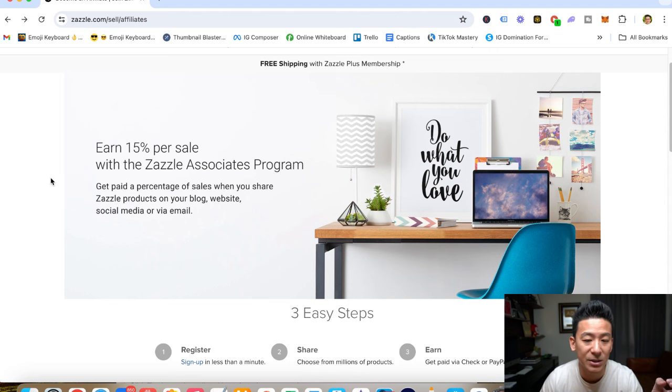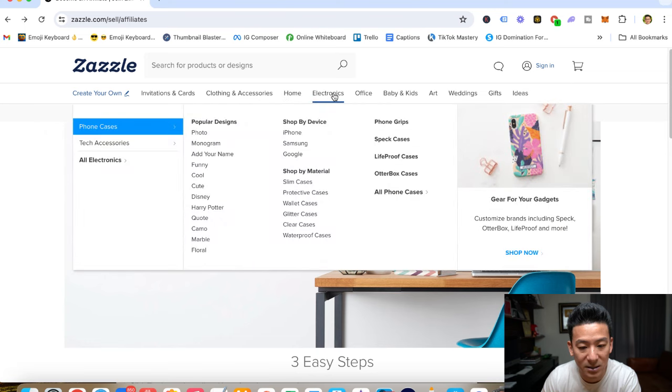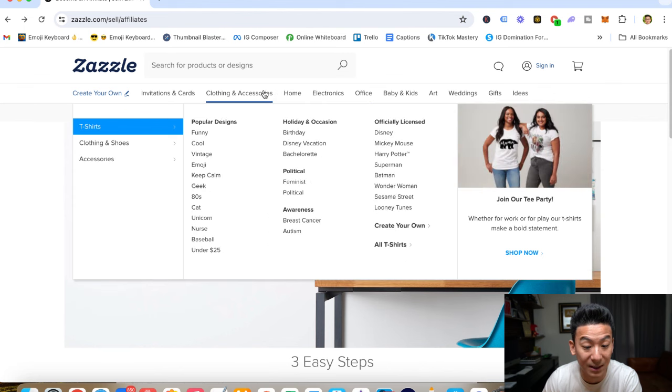It's still not that much commission because the price of their products aren't very high on Zazzle. Okay, so you're going to have to make a lot of sales, right? Let's have a look at some examples. If you're selling something expensive like an iPhone, then that's better, but that's quite hard to sell. Let's look at what they mostly sell. So it's clothing and accessories and things like that.